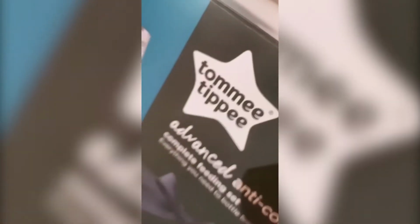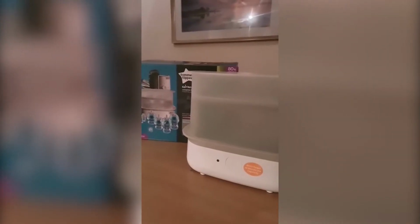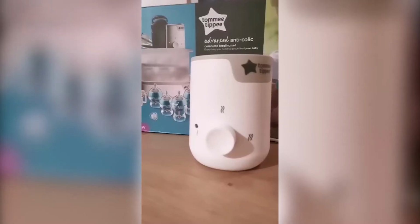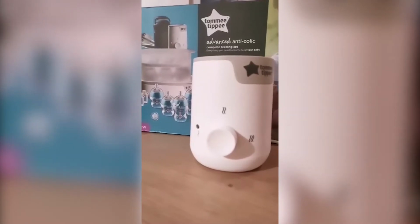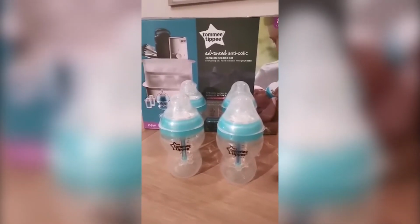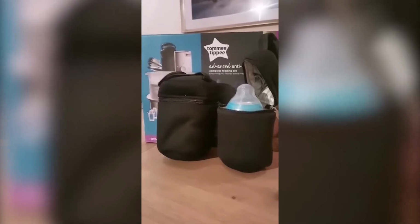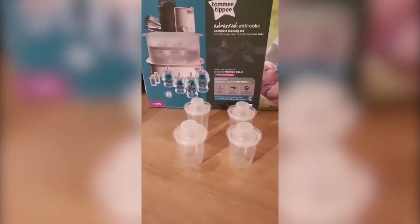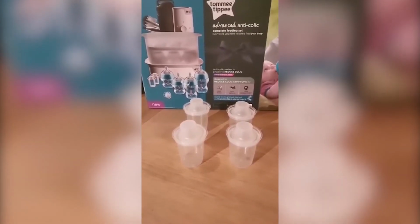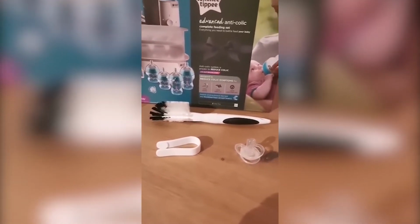Today I'm going to take you through the Tommee Tippee anti-colic complete feeding set. Let's take a look inside the box. Electric steriliser, food and bottle warmer, 4 9-ounce anti-colic bottles, 2 insulated bottle bags for when you're on the go, 4 milk powder dispensers, a teat brush, teat tongs and a soother.